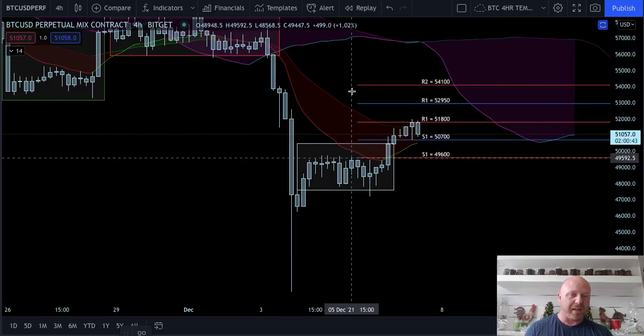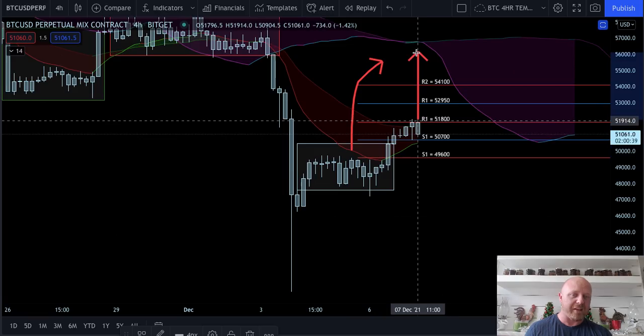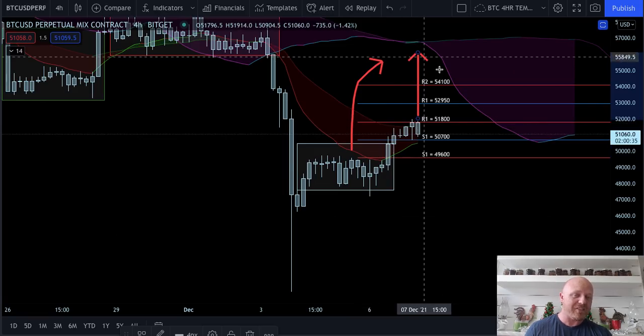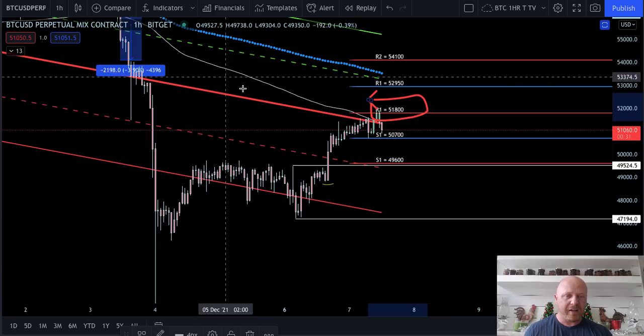Here would have been the weak resistance, guys. This is where you want to see price just elevate and punch through, because look, there's nothing there. There's no resistance there. Now, as you come over here, a lot more resistance. Let's go to the 1-hour time frame.